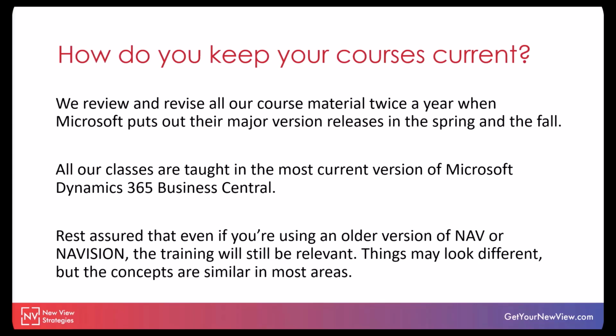The only thing that you may find different other than the look and feel is there may be more functionality with new feature sets that aren't available in Nav or Navision. But the fundamental processes that you already use every day in your software will be very much the same. We do find that a lot of our students like to take these courses in preparation for a move to Business Central. It's a great way for you to try before you buy and to play around with some of the concepts with the structure of a course behind that.